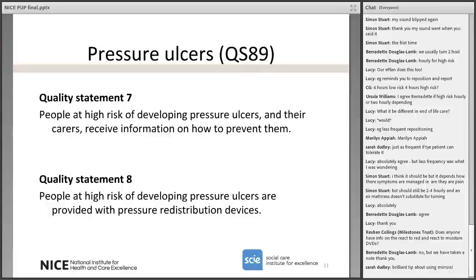So quality statement 8 is about people who are at high risk of developing pressure ulcers being provided with pressure redistribution devices. This is based on recommendations 1.1.13, 1.1.14, and 1.1.17. We know that pressure redistribution devices work by reducing or redistributing the pressure, friction, or shear forces. Devices include high specification mattresses, pressure redistribution cushions, and equipment that will offload heel pressure.